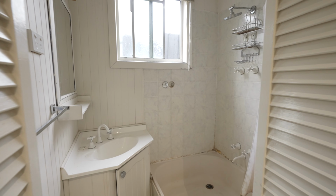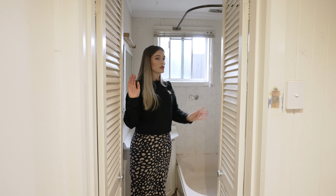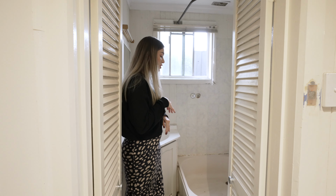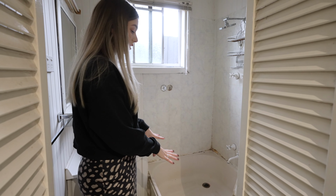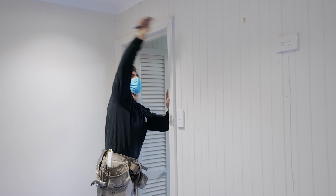In this particular area, we will be removing these doors, covering this wall in, and as you can see, this space is quite small. So we will actually be removing this shower bath situation.